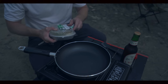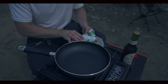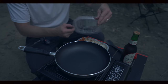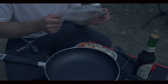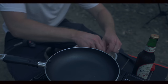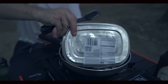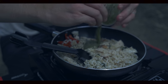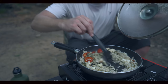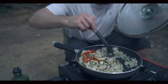Well, I figured might as well go ahead and make dinner while I still have some light left. It will be dark here in just a minute. Now for dinner: grilled herb chicken, brown rice, basil pesto sauce, feta cheese, roasted tomatoes. Oh yeah. This is going to be awesome. I tell ya, that really, really smells good.